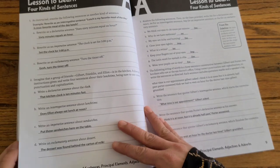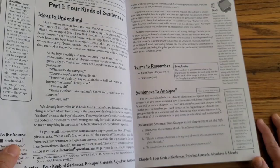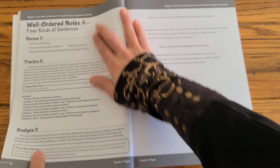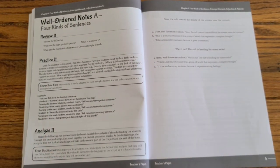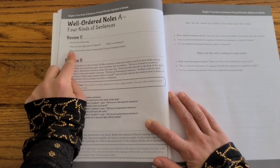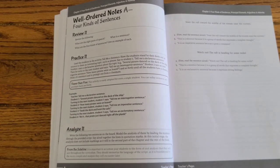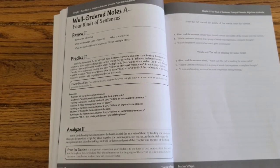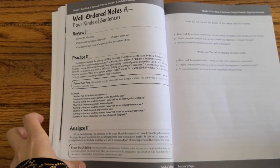The teacher's book shows you how to guide students right here through an initial sentence analysis and to explain what happens in each step. And this is what you see, but not your child. And that's the well-ordered notes. You have well-ordered notes for each lesson. In the review it, you might review grammar terms to start the lesson. In the practice it, you'll warm up your child in the main task, which is sentence analysis. And in analyze it, you'll use the well-ordered language marking system to analyze the sentences.